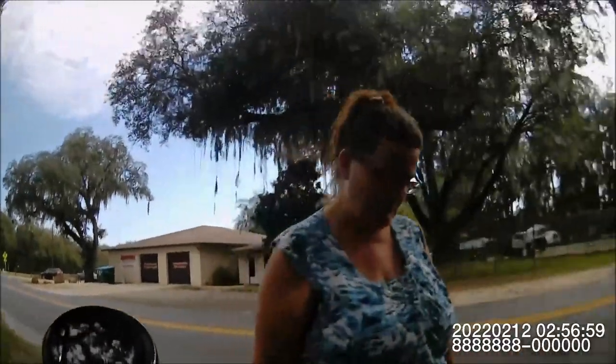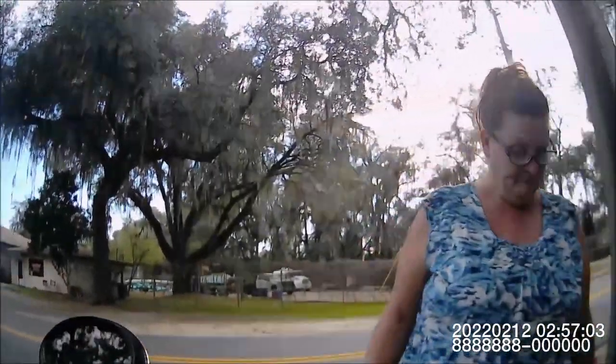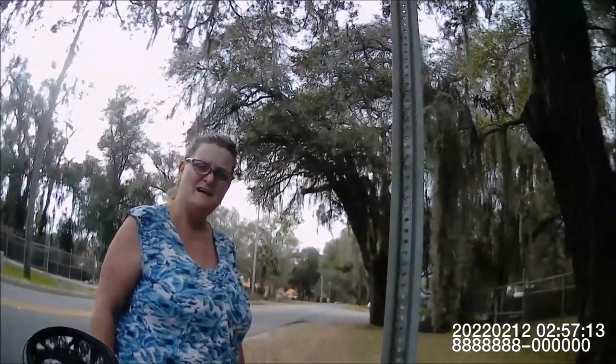I don't know, what is it? It's on a wire. That could be it. Slow down, that's a speed limit sign. Might be it. I'd say that's it.